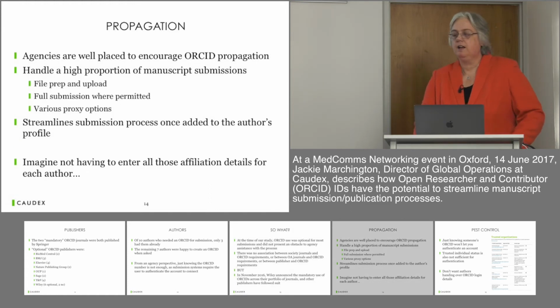So for propagation, getting back to the gardening theme, agencies are well placed to encourage ORCID propagation. We can ensure that the authors we're working with take out ORCIDs early in the process so it's not holding us up later. We do handle a high proportion of manuscript submissions, anything from just providing the finalised files to the authors for them to do their own submissions, to doing the full submission process where it's permitted, or there are various proxy options now offered by some of the publishers that allow us to submit on the author's behalf.